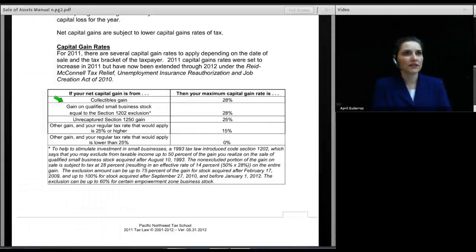And those rates were supposed to expire at the end of 2010, but they were reinstated under the Reid-McConnell Tax Relief, Unemployment Insurance Reauthorization and Job Creation Act of 2010. So they've now been extended. Those lower rates have now been extended through 2012. So the table that you're looking at here has been around for about 4 years.